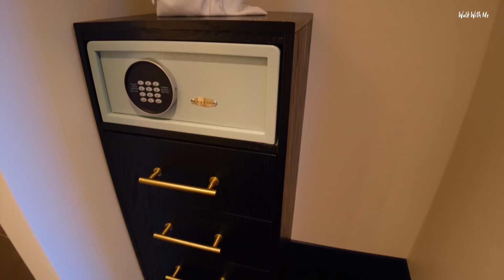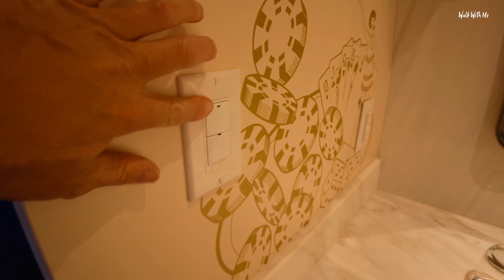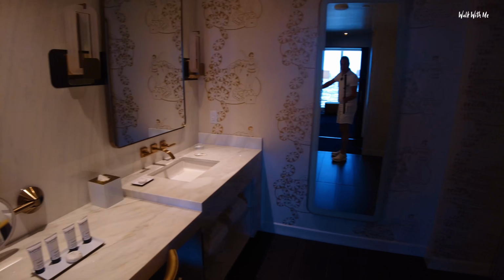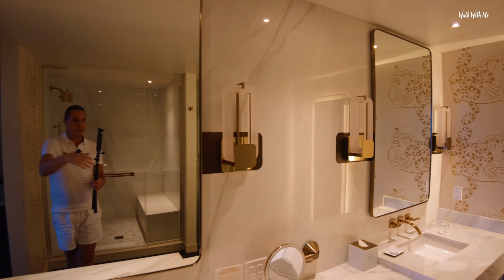Let me take you into the first bathroom, and we've got a little dressing room with a safe, got a steamer. Oh, look at that. Branding is on point. We've got the slippers, we've got the robes, and check out the bathroom though. This is nice. Now, the lighting is a little bit confusing because that one turns it all on and off, right? And then this bottom one turns on that, but I'm assuming it should turn on them like in the other one, but it doesn't seem to, which is a little bit of a shame.